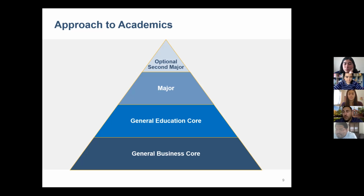And so you'll have what's called a general business core that you'll take your first few years, which really exposes you to all different aspects of business: finance, accounting, marketing, management, operations, analytics, things like that. So you're really building that strong business foundation. And then once you have an idea of what you want to study, you choose that major and dive into that industry after your sophomore year. So really building that foundation and then springboarding from there.